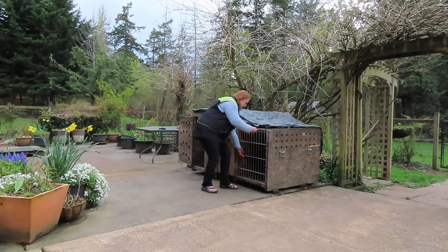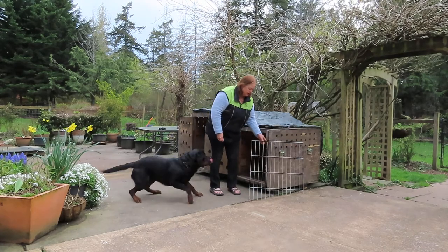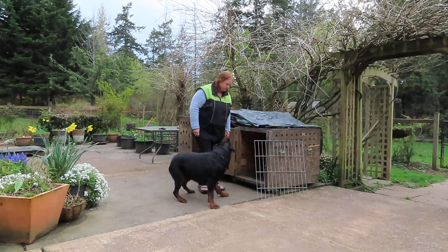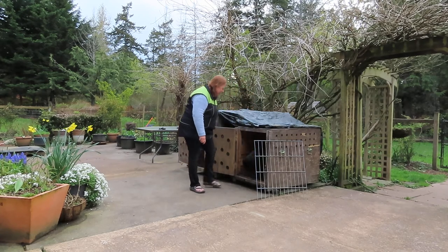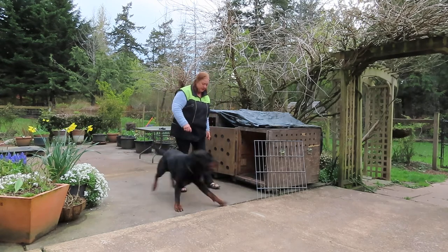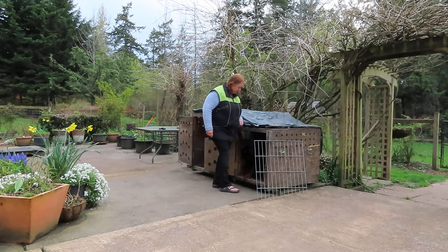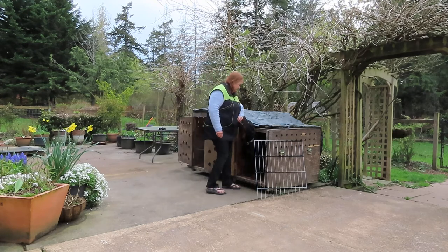So here he comes. Okay, so this is what Roger's going to experience, okay? So now I want him to go back into that crate. Oh, you were clever! I must have already used the word, so he's got a little bit of an idea of what I'm saying, okay? Oh, good boy. So this is how I get him in without saying the word, right? Okay? So this is what Roger can do.